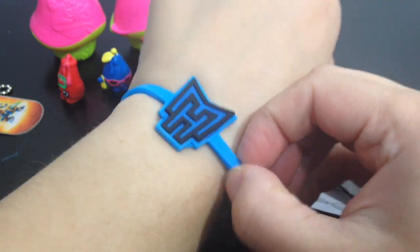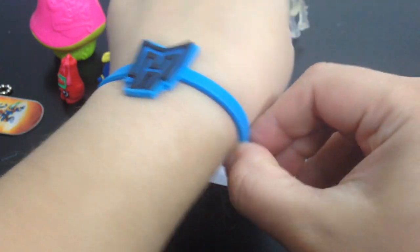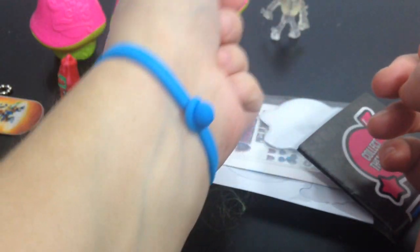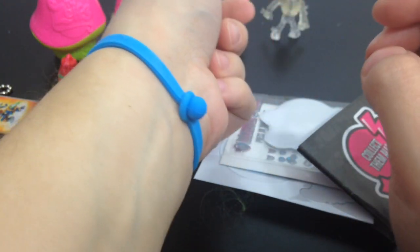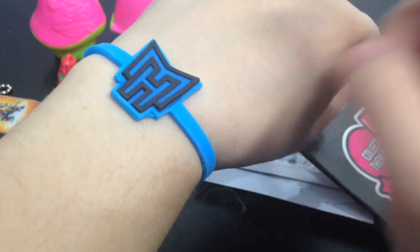It fits. It's a little snug, just a little bit. Like, I'm afraid it's going to cut off my circulation. I mean, no, it's not that tight, as you can see. It's cute, though. I might wear it for short periods of time, but not now. But it's cool. Look at the Monster High. Okay, let's see what else is in here.